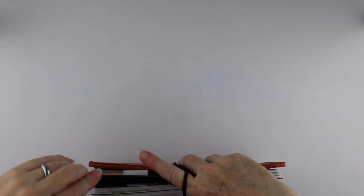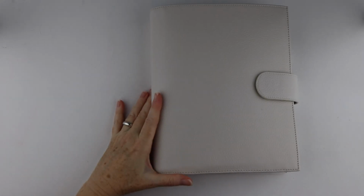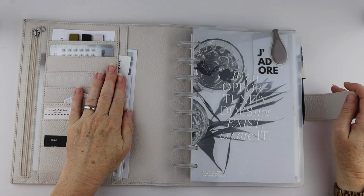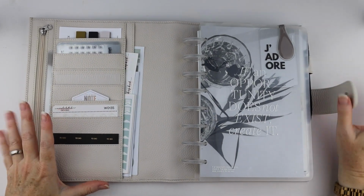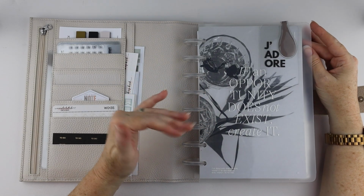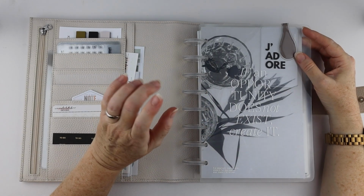So where I will do more of the plan with me and kind of another walkthrough, because this has changed a little bit, is in my half letter disc bound. So cover is still the same. The inside's pretty much still the same as well, but this will probably look a little different. So I'll just flip through quickly and then we'll stop on various sections.